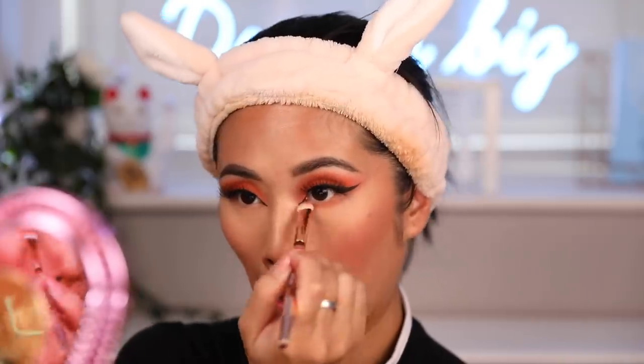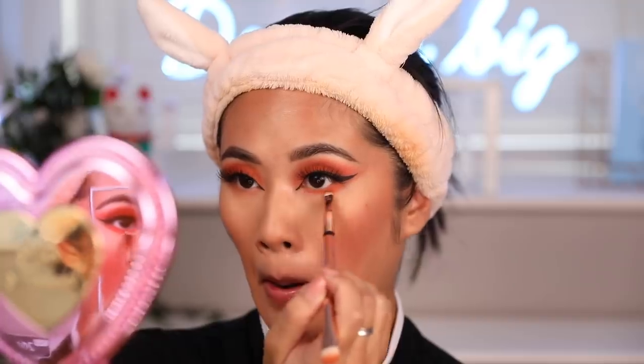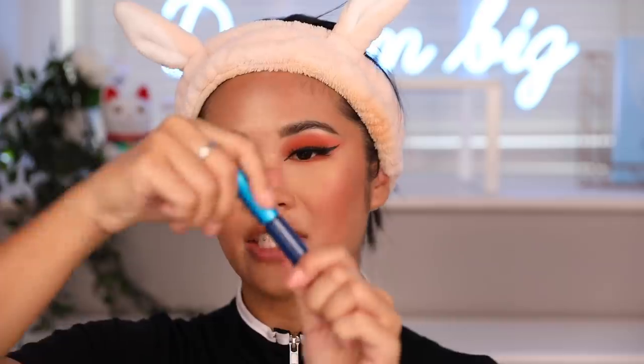So good. I'm gonna blend on my lower lash line. I'm gonna use the shade Love Handles, and then I'm gonna use the shade Fill In Myself just a little bit around the ends of my lower lash line. It's a bit of a bright orange, so I need a little bit of amp there. Gonna go in with the MAC Extended Play Lash Mascara.